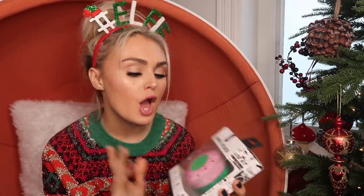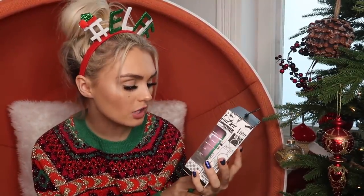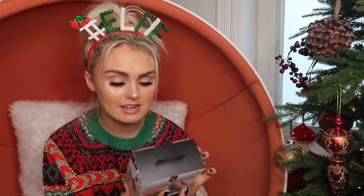Next up, I've got one of these. Now this is £20, so again, similar to the nightgown, but a very different item. This is a shower speaker. I saw this and I was like, wow, that is so clever. Honestly, so clever. It's wireless, it's waterproof, and it has a microphone. I am so tempted to keep so many of these pieces, and this is definitely one of them.